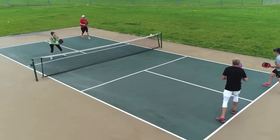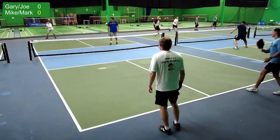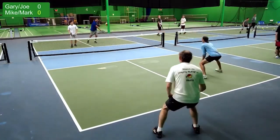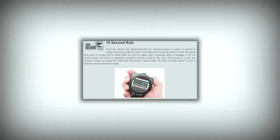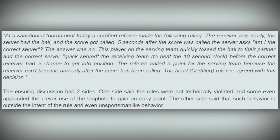Rule number 3, the 10-second rule. The 10-second regulation has nothing to do with dropping food on the floor, like the 5-second rule, but it has everything to do with how quickly you can serve or how prepared you are to receive the serve. The 10-second rule is stated in the rule book. It applies to both the server and the receiver, who have 10 seconds following the call of the score to serve or be ready to receive.